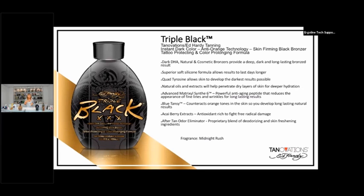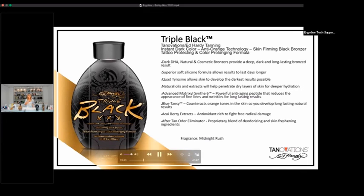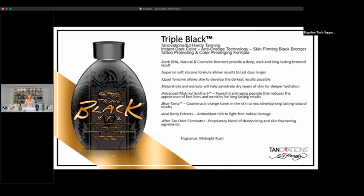It has a really nice unisex fragrance. I like the smell of this one a lot. It's called Midnight Rush, but I would say it's really unisex and really strong and a little feminine smelling. So yeah, that's Triple Black.